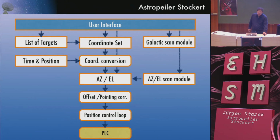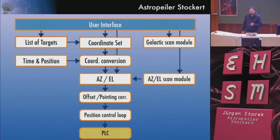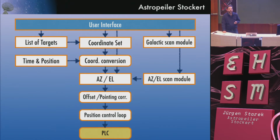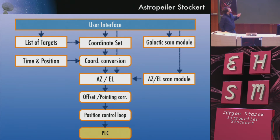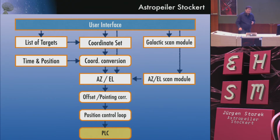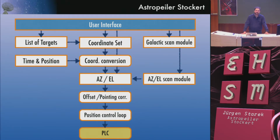The control software itself is built like this. This is, by the way, a rather classical way of building astronomical control software. So if you're ever thinking about doing a telescope control system for optical photography or whatever, this would be a good way to do it. The user interface accesses either a list of targets, or you can enter the desired coordinates directly, or you can configure different scans across the sky.